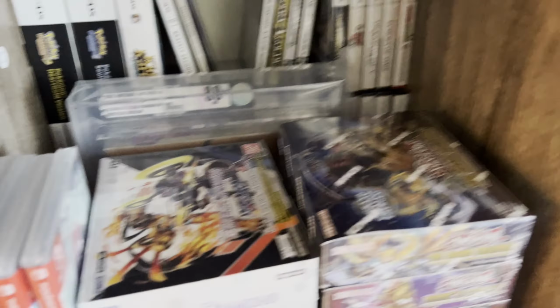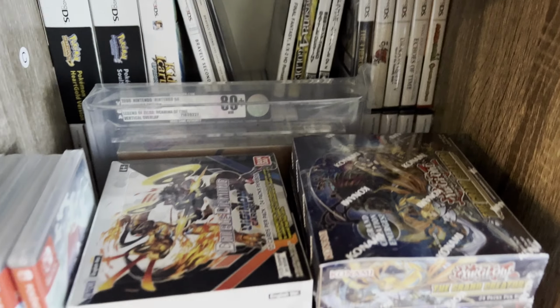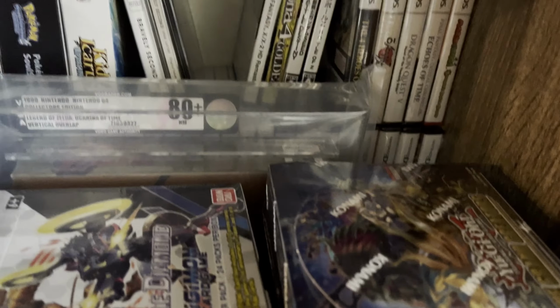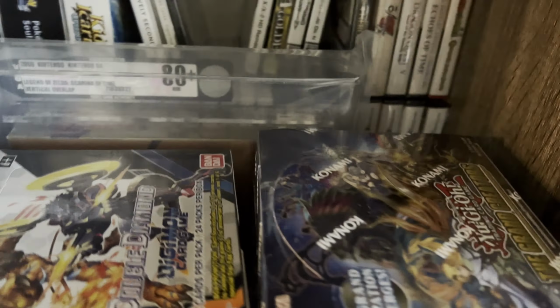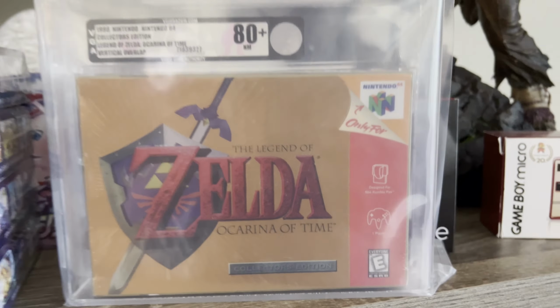Let's continue. All this stuff on this back wall is going to be for sale, actually. I'm going to be trying to get rid of all of this. So some Yu-Gi-Oh boxes, some Digimon, some Switch games. We got an 80 plus near mint Legend of Zelda: Ocarina of Time. That is the collector's edition, VGA graded, so I'll probably be doing an auction for that. We got a lot of DS games down there. 3DS, DS, a lot of good stuff. Most of that is unopened as well. Those are some rare ones right there. The Heart Gold and Soul Silver, both unopened.